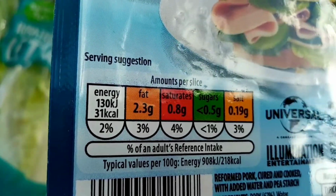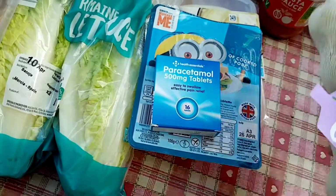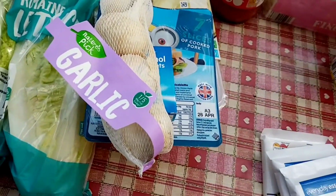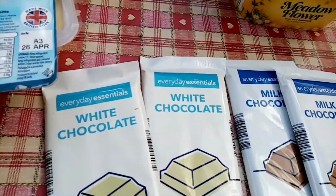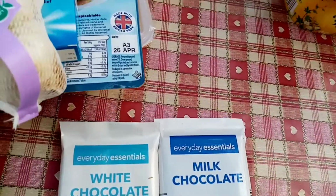31 calories a slice. A pack of paracetamol. Some garlic, because we get through loads of garlic. And if we want chocolate for cooking or anything, I always buy Aldi's own. And it's so cheap. It's something like 30p a bar. And honestly, the white chocolate is delicious.